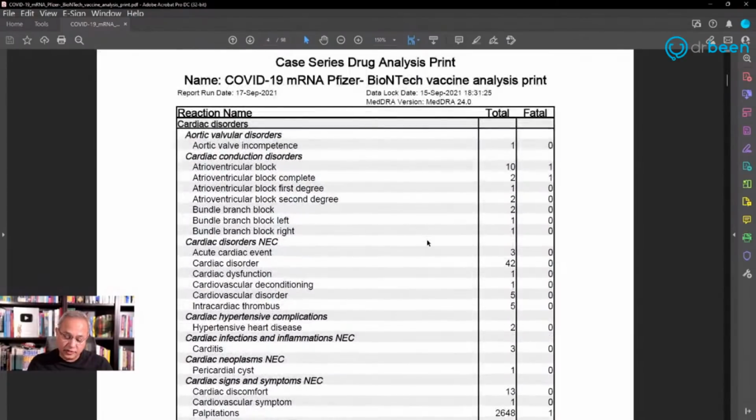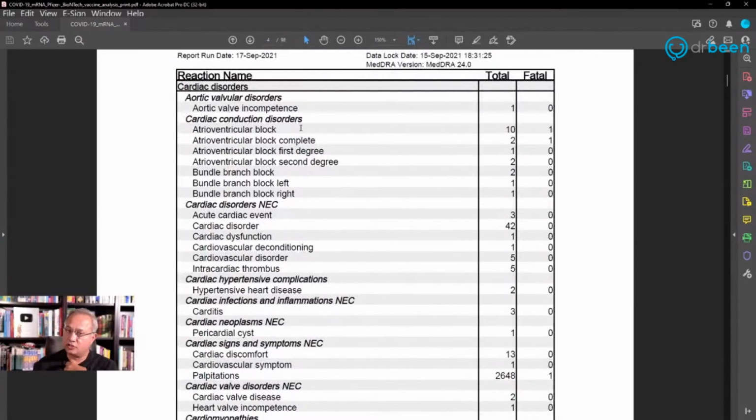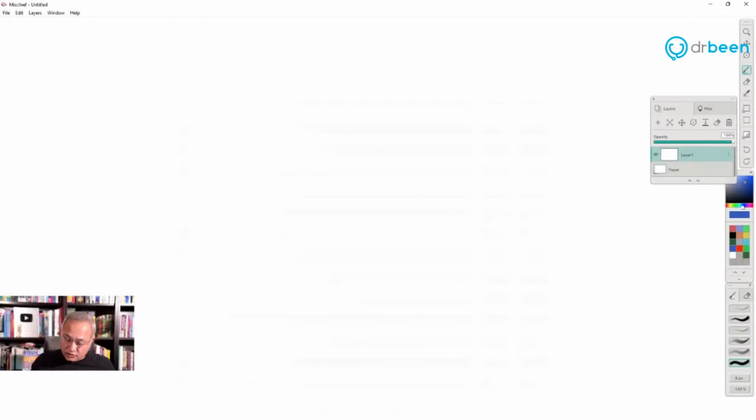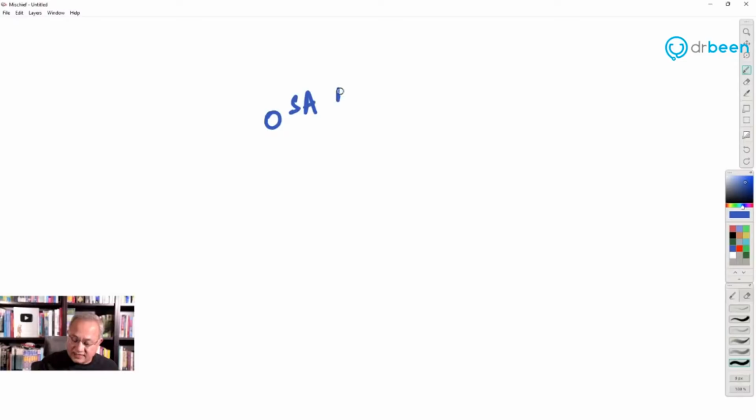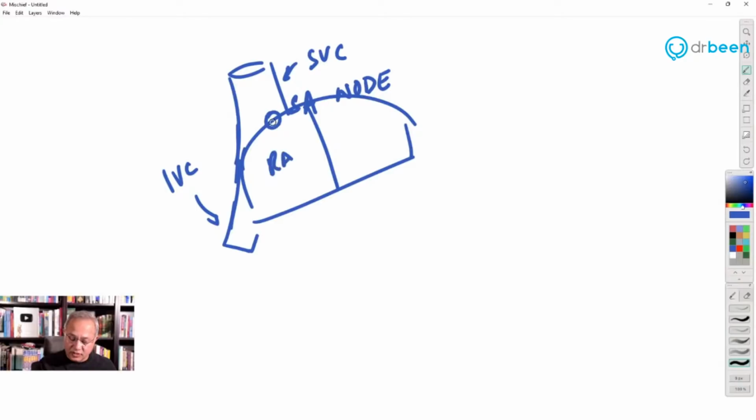Cardiac disorders. So cardiac conduction disorders, that means that, if I very quickly draw the heart's conduction. So what happens is, in our heart, we have an SA node. SA node is at the top of the heart in the right atrium, where superior vena cava kind of opens. This is superior vena cava. This is inferior vena cava. This is right atrium. This is the SA node.